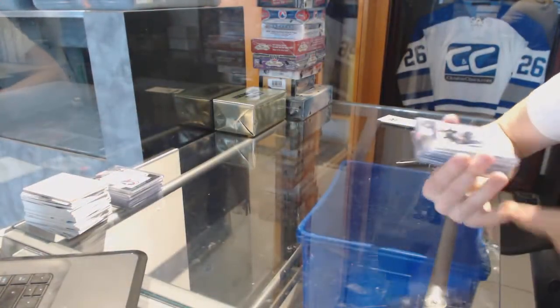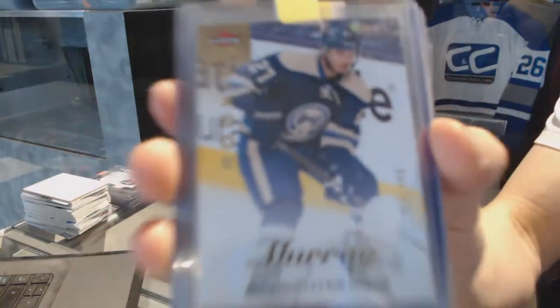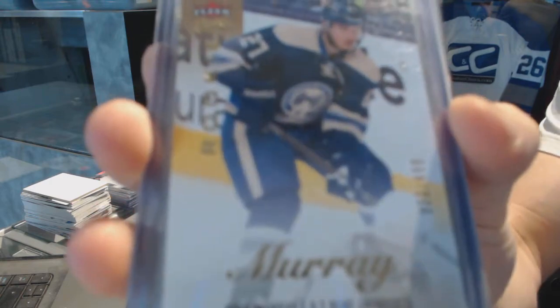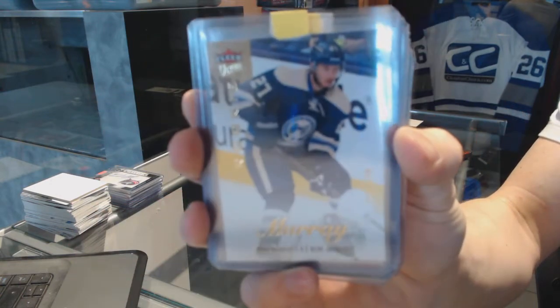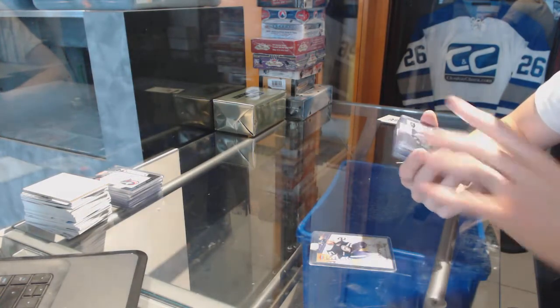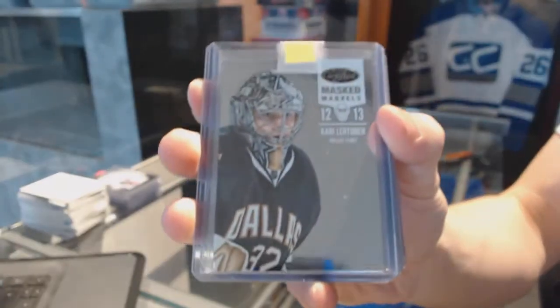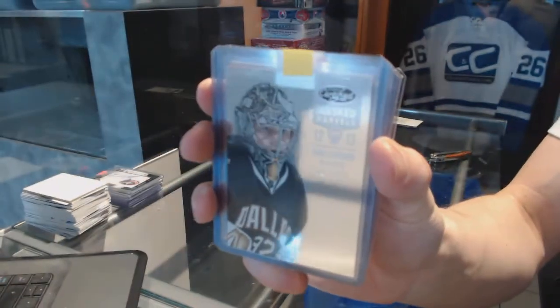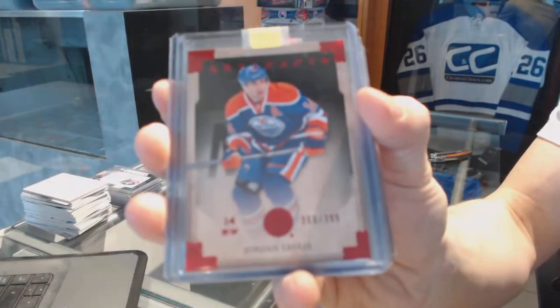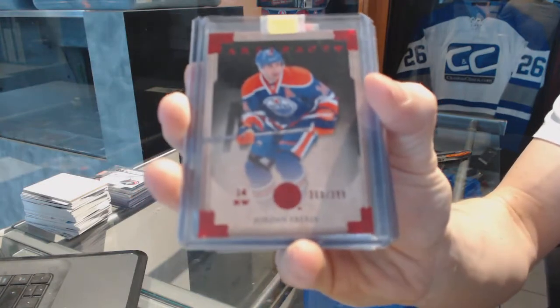All right, we got a 13-14 Fleer Ultra rookie out of 499 for the Columbus Blue Jackets, Ryan Murray. We've got a 12-13 Certified Mass Marvels number to 999 for the Dallas Stars, Kari Lehtinen. We've got a 13-14 Artifacts red parallel number to 399 for the Edmonton Oilers, Jordan Eberle.